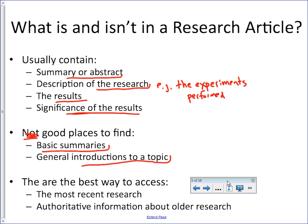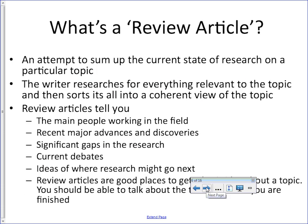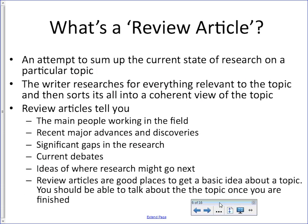What they are is the best way to access the most recent research that has been done and provide authoritative information about older research. Oftentimes, the research that is being done is based on previous articles, and so they will contain a lot of information about that previous research that has been done. So a good place to find sources of information.